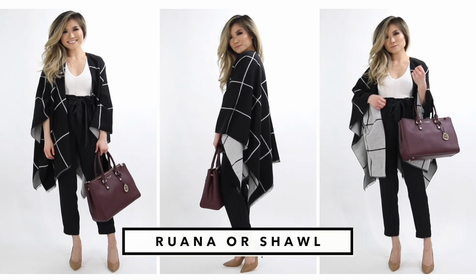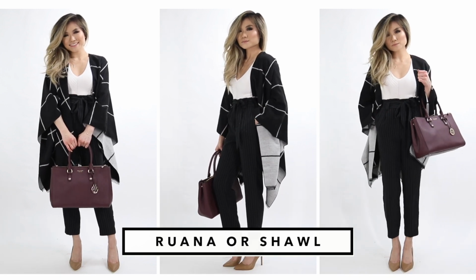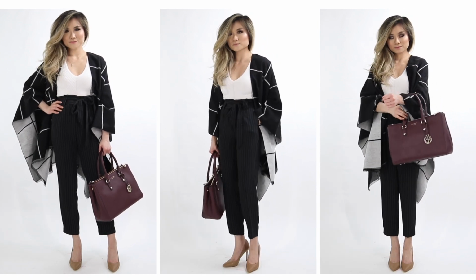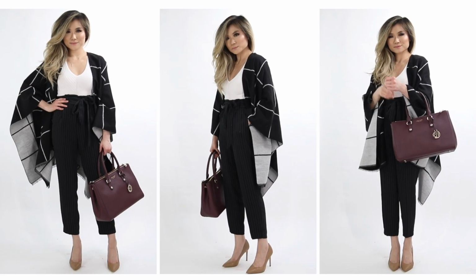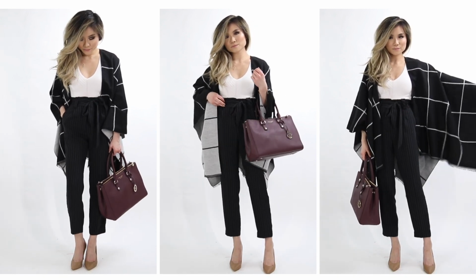Idea number 10, if you are sick of your blazers and cardigans, I would definitely suggest throwing on a ruana. It's basically like an oversized shawl, and you can drape it over any of your base layers of sweater and pants, or any of your work dresses, and it just gives you a different fluid look that's still very elegant, and if you pick a nice modern pattern, it looks very chic for the office.